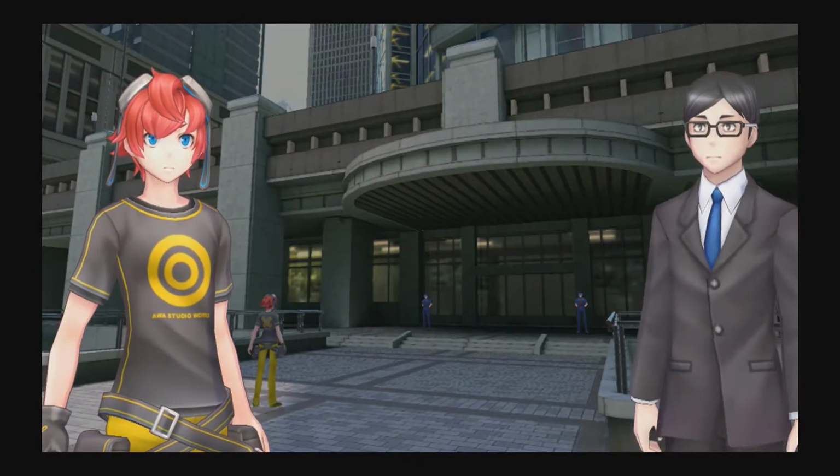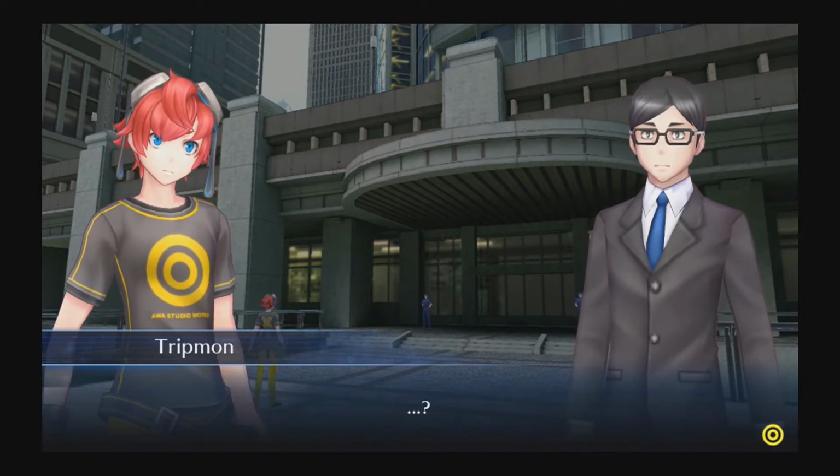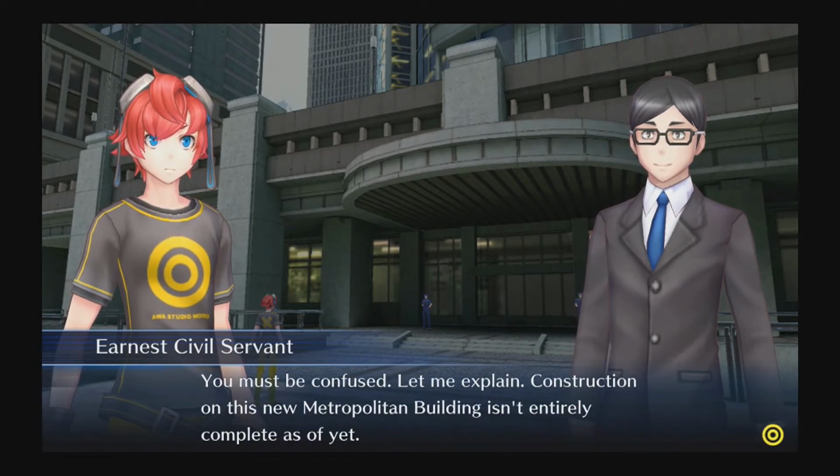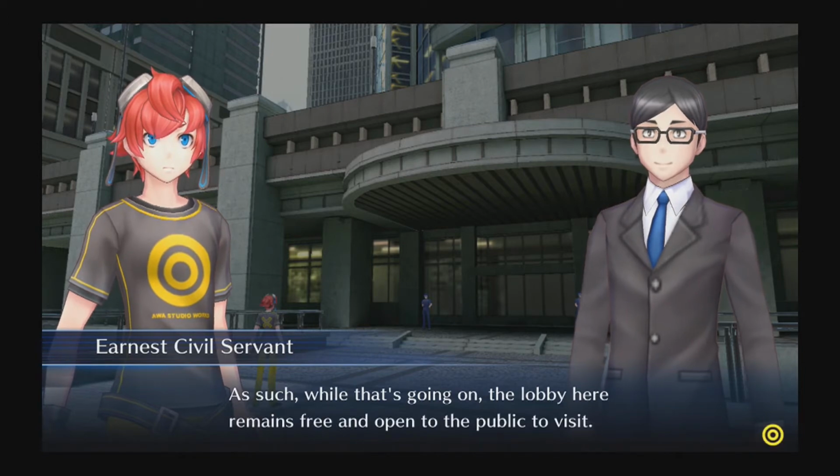Over here. Oh, are you here for a tour of the lobby? Please, come inside. You must be confused. Let me explain. Construction on this new metropolitan building isn't exactly complete as of yet. Well, it was at one point. That is, until a major firm came in and it was decided the upper floors merited additional construction. As such, while that's going on, the lobby here remains free and open to the public to visit.